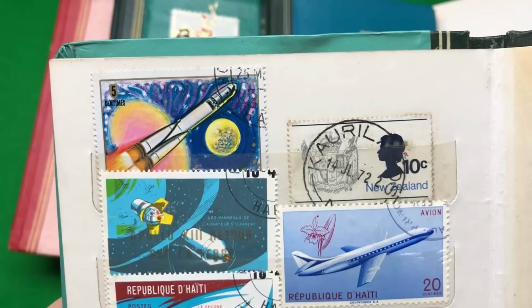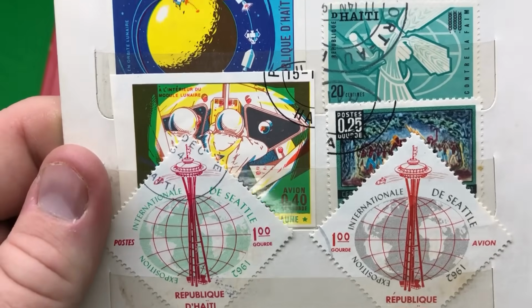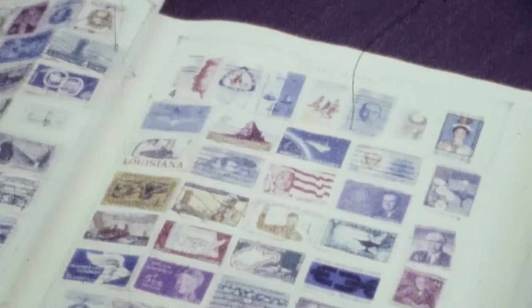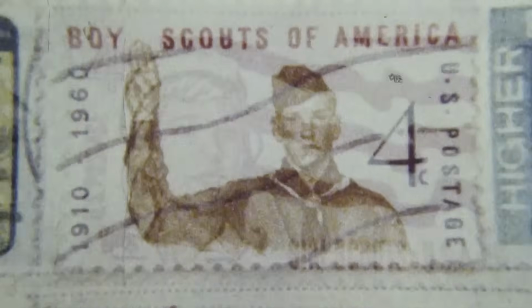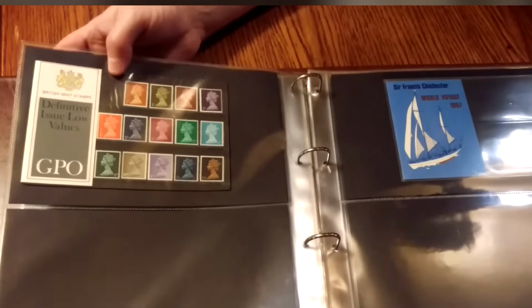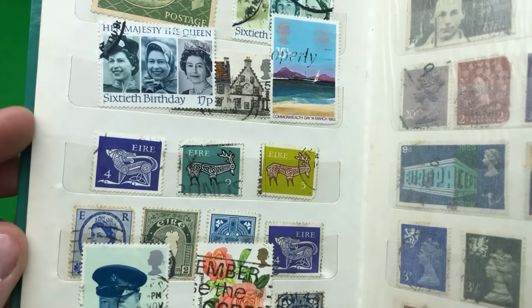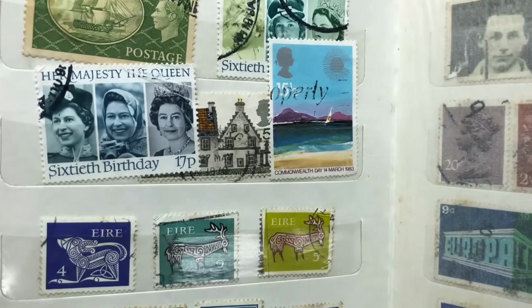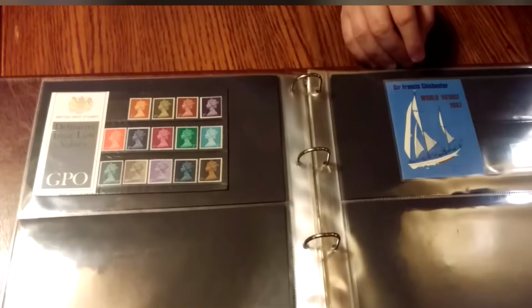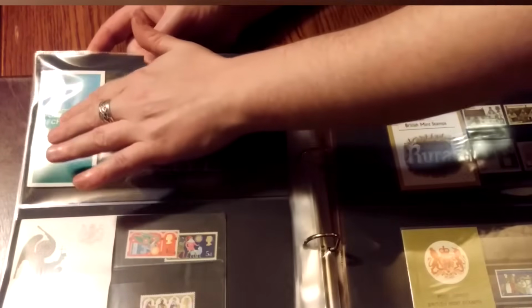In the 1970s, some stamps were printed with errors, like the famous inverted Jenny, where the plane was printed upside down. Others were issued in limited runs or featured historic events. And if you happen to have one of these tucked away in an old album or inherited box, you might be looking at serious money. We're talking stamps that have sold for $80,000, even close to $1 million, depending on rarity and condition. The right stamp at the right time? It's paper gold.